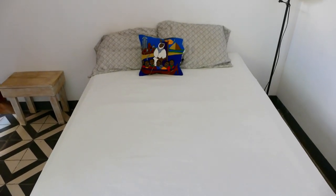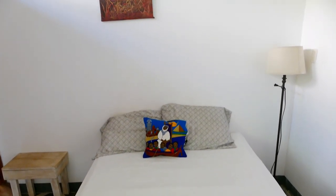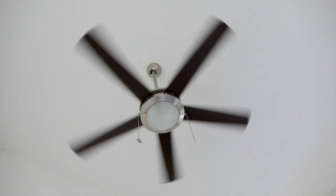Take a look at this. It's got a lovely double bed, really bouncy mattress. It passed the test. Then you have a fan on the side there and a fan above your head. So you've got everything you need. It's absolutely luxurious to the T.